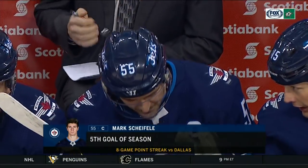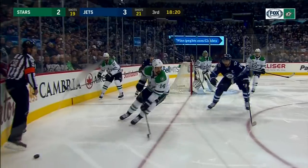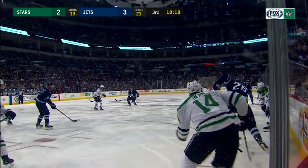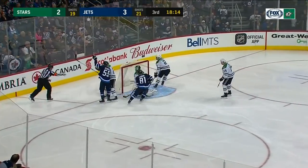We were talking about this kid here, Mark Scheifele. He is a heck of a player. Came in cold, leading the Jets in scoring along with Wheeler, so they'll bump up together ahead of Connor. They bang in the corner, puck comes to the point. Morrissey shot up in the air, they score!